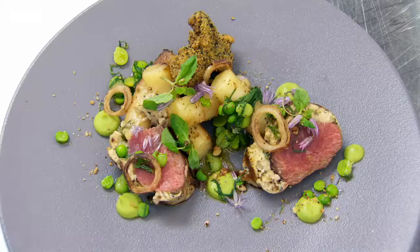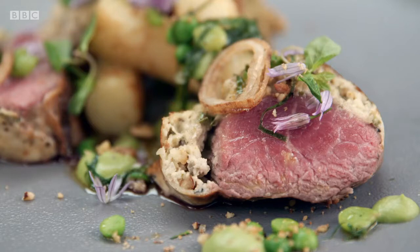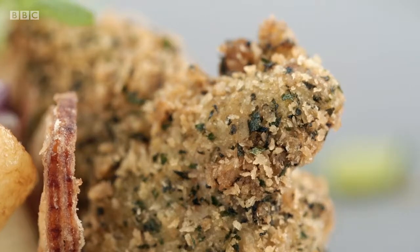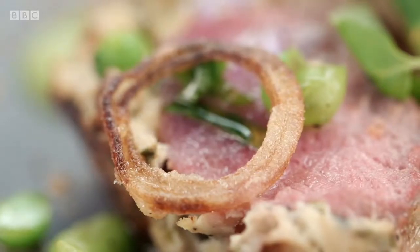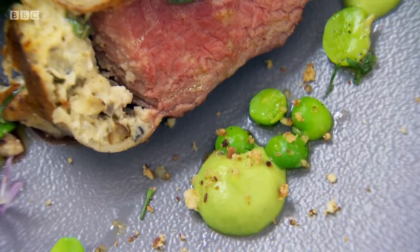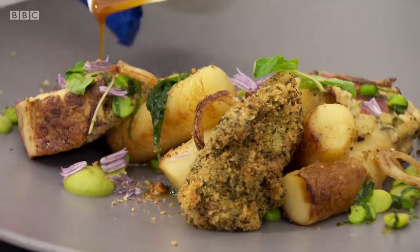Tim has cooked cannon of roast lamb, topped with a smoked almond mousse, with crispy sweetbreads, confit potatoes, crispy onions, pea puree, broad beans, and a mint oil, finished with a Madeira jus.